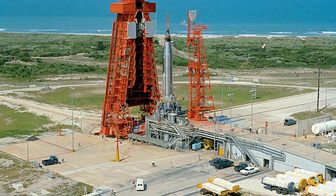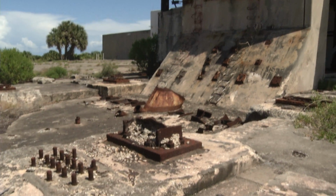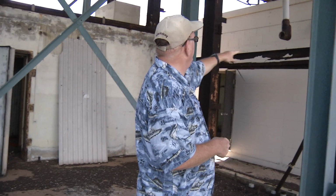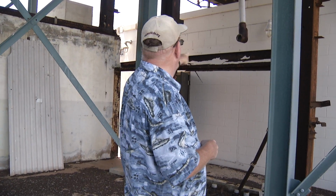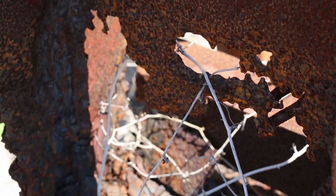Historic sites where U.S. manned spaceflight took its first step for the stars are now in danger of becoming history. You can see, for example, that cross beam there. You can see the extent of the corrosion. We also have holes in some of the other I-beams here, the size of coffee cans or larger.